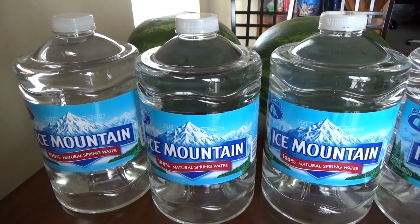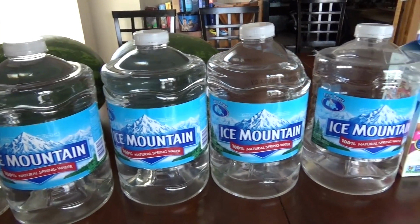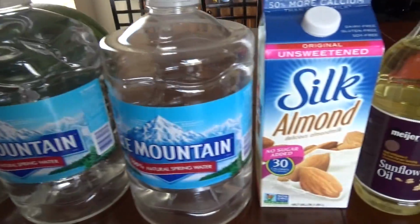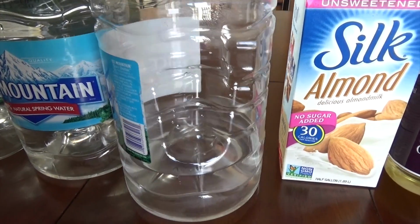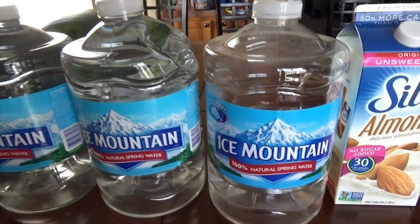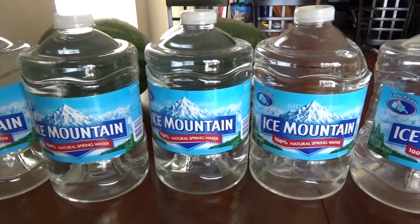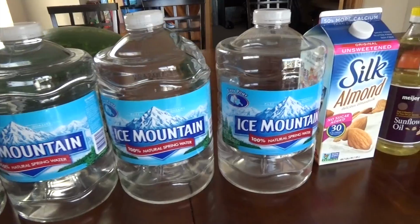And then in addition to the water that you guys just saw in my garage, he also picked up 5 1-gallon jugs of Ice Mountain bottled water. And we actually ran out of bottled water last night, so by this morning, we were pretty thirsty. And so as soon as he got home, this one got opened up and it is almost gone. But yeah, we go through bottled water pretty quickly in our family. So we will run through these and then start drinking the other water, and then we'll buy more water.